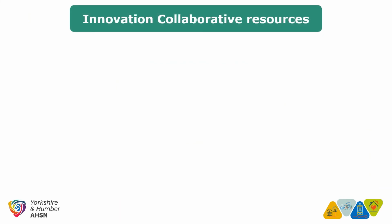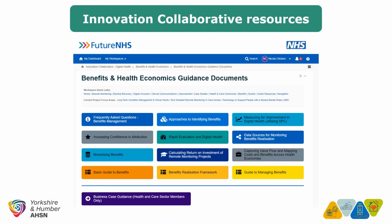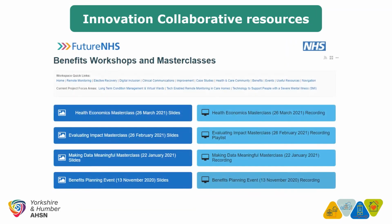We wanted to share some existing resources that we found really useful on our programme. The Innovation Collaborative have a future NHS workspace that contains a wealth of resources and information, and we'd really recommend checking that out. This includes a range of resources such as lots of easy to follow written guides on topics including identifying benefits, measuring for improvement, data sources, and calculating return on investment. And it also includes recordings and slides from masterclasses and events.